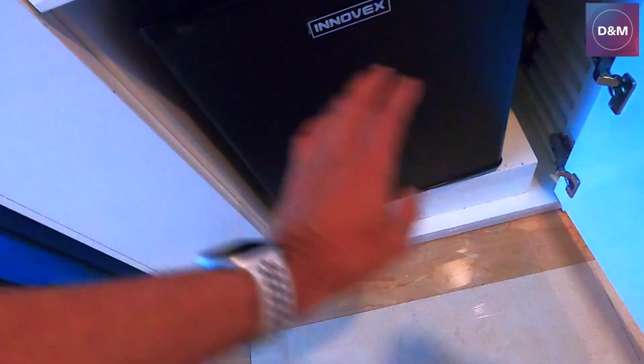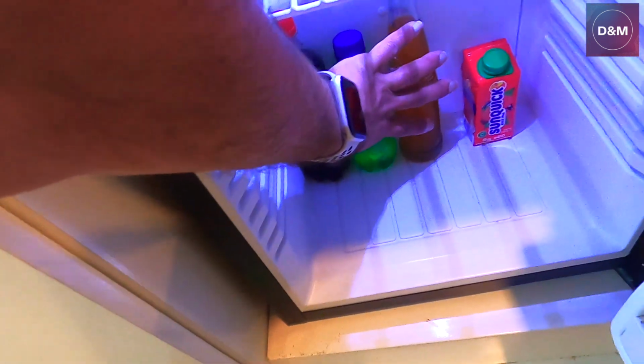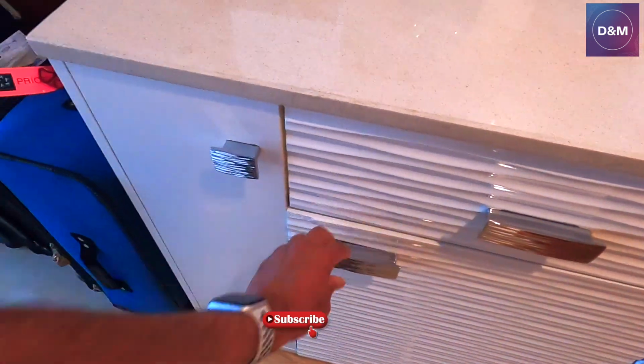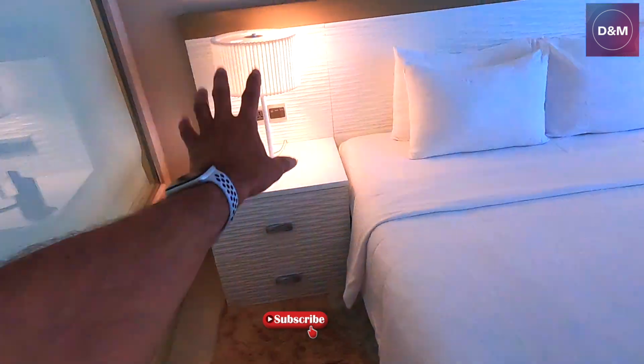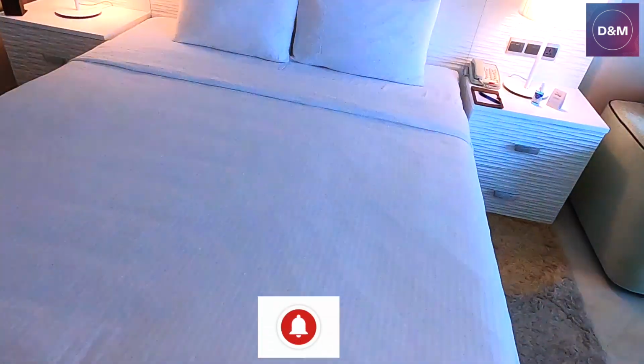And you have a fridge, and this is also complimentary, included in your room. It's not cold enough. I gotta tell them that. Come here. You have table lamps, bed. I think this is a king bed.